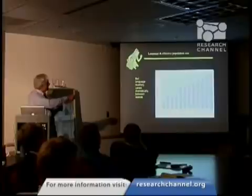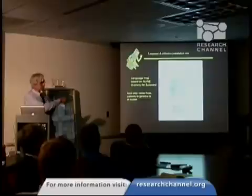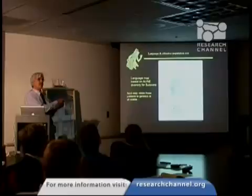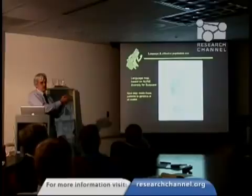Clearly, language is more complicated. There's going to be a lot of diversity that we need to think about with respect to the scale of language use, the scale of the language community. Here's a language map based on our model, our aligned diversity for Celebes, for Sulawesi. So you can see the structure there. What I'm suggesting is we see structure related to both migration history, but also the continuing relationships between people and words through time. The final slide is not going to be the answer to this, by the way.